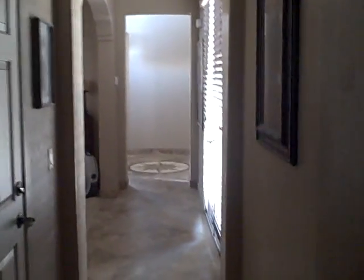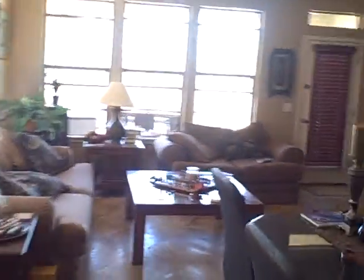So again, 1,900 square feet, short sale approval required. And this is the den that goes back into the kitchen as well. Yeah, it's one of the deals up here. It's a little further from the highway.